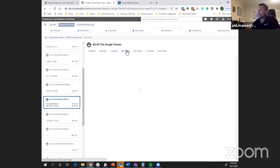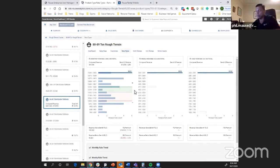I like to look at this rate type screen because it shows me everything in one place. So we've got monthly, weekly, and daily transactions here. I'm just going to focus on the monthlies to start. So this is saying we compared $481,000 of revenue, and this company was at a 2.8% premium relative to the industry average. Now, what we showed down below is the distribution of all of their invoices and how that aligns with the range of rates that we observed for the industry. So these are rate ranges down the left-hand side.